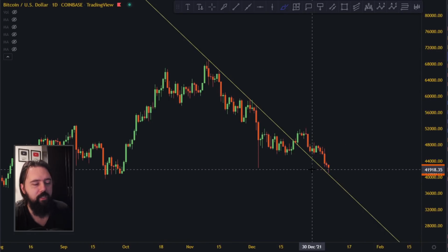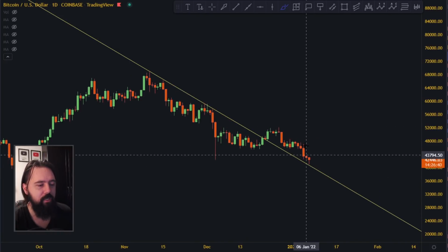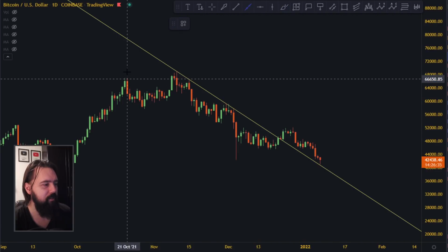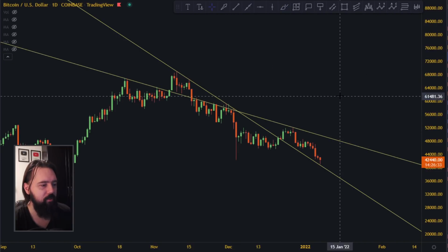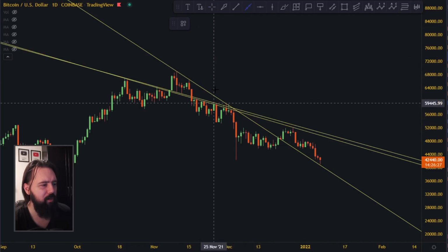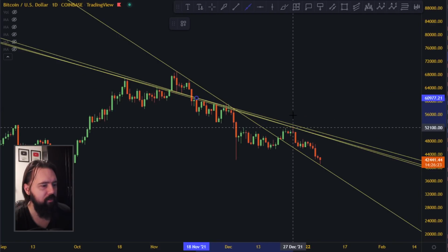So even this line down here is showing that we are at some kind of support, and that we just might start bouncing. So the question is, how far up can we bounce? Now there are two ways to draw the next line up here. You can draw something like this, or something like this, but it's in the ballpark area. All of these lines are in the ballpark area depending on how you draw them, give or take.